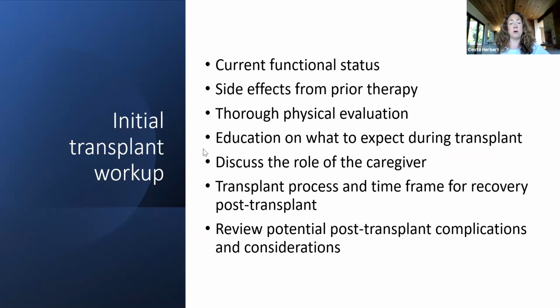So the initial transplant workup, we will look at people's current functional status, what side effects they have from their prior therapy. We'll perform a thorough physical exam, educate them on what to expect during transplant, including the role of their caregiver, and talk to them about the transplant process and time frame for recovery, and start talking about post-transplant complications.